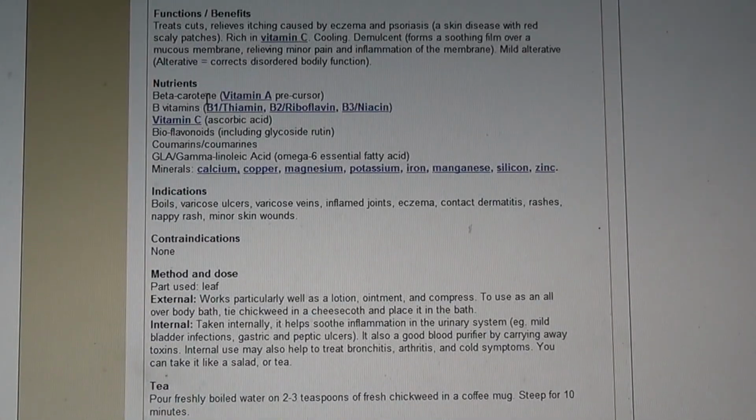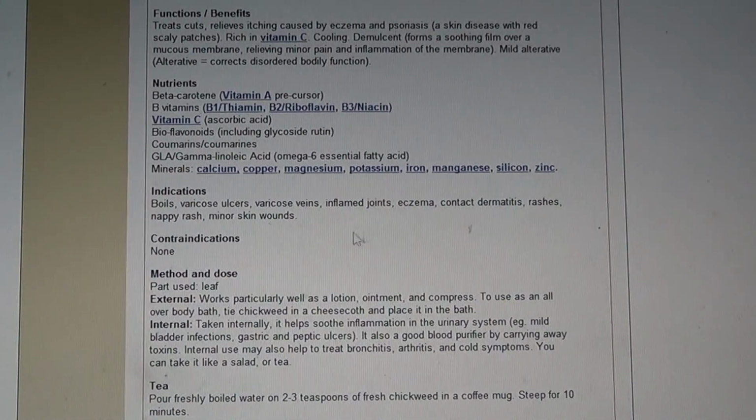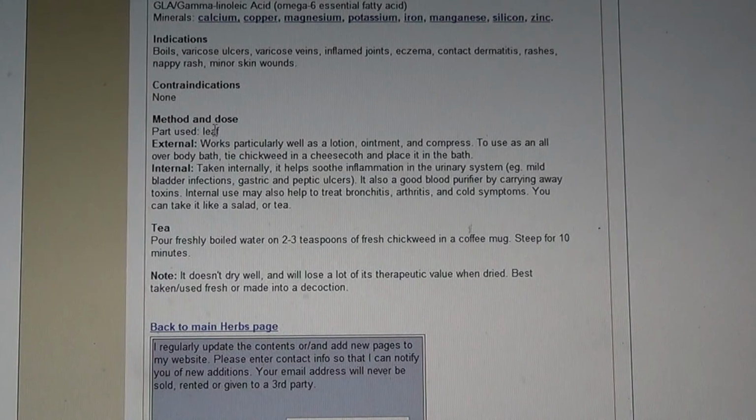Okay, so anyway, it has beta-carotene, vitamin A, vitamin B1, 2, and 3, vitamin C, bioflavonoids, including glycosides, rutin. Lord, there's words I can't say. This is on nutrition-info.com. And so, indications: boils, varicose ulcers, varicose veins, inflammation of the joints, eczema, contact dermatitis, rashes, nappy rash. Oh, I guess that's for your diapers. Minor skin wounds.